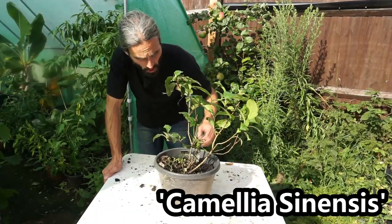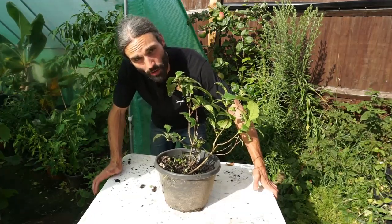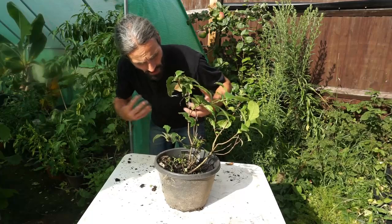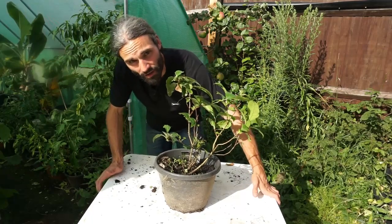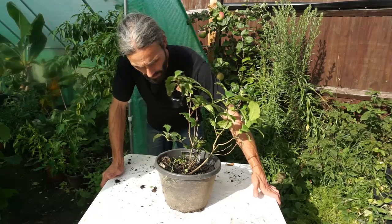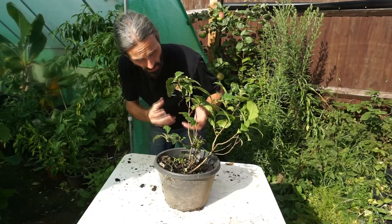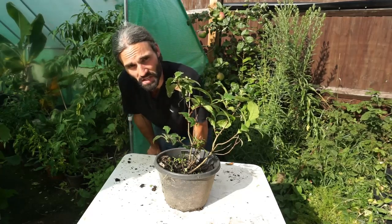This here is a tea plant. So I've owned this for a few years now. I need to repot it. They like an ericaceous growing medium. And this here, I've never given it any protection. It's fully hardy here in the UK. Took -8, no problem at all. Hopefully one day when I can get it in a bigger container, or maybe even in the open ground, I'll have enough leaves off of it to make a cup of tea.